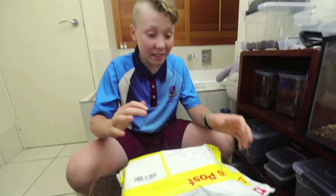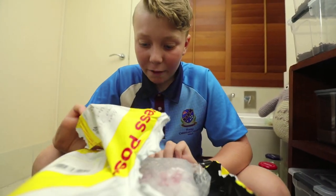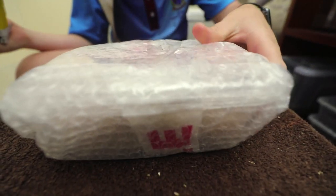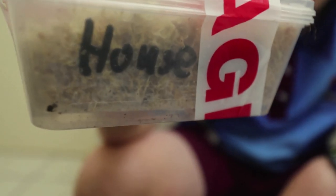Okay guys, new species of centipede, house centipede here. I just came straight from school. I'm just so excited, guys. It's just the best. Thanks to our old mate, Steve, who breeds the house centipedes. Big cheers to that guy. And I've heard this is one of the fastest centipede species you can get. It says house.